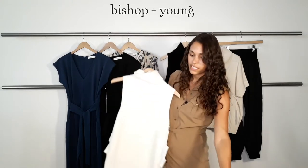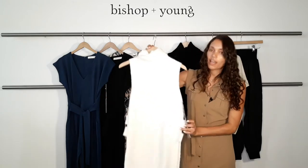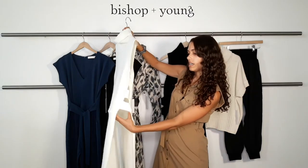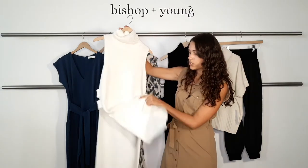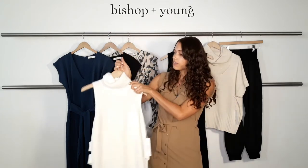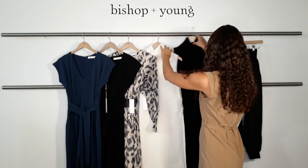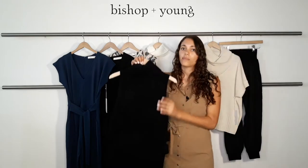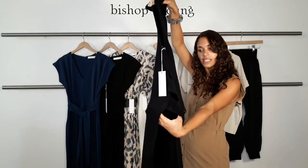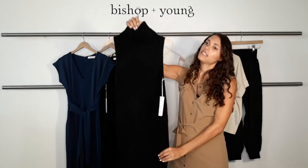Next, you have seen this style in our fall 2020 earlier delivery. Here we have the Anna tunic sweater with that detailing here on the sides, and it has that full tunic fit. This is in the ivory in the full length option. Here we have it in the black, and we have that same detailing on the sides, full tunic fit.